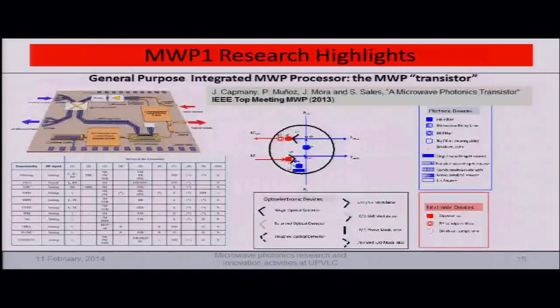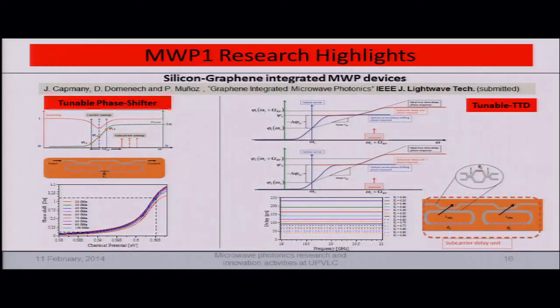microwave photonic activities. And what you're going to see now is still not published yet. This is a design of both a tunable phase shifter and a true time delay line, which is based on a double coupler resonator, where you put a layer of graphene on top of the cavities, and you can change the resonance position by changing the chemical potential of the graphene.